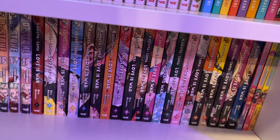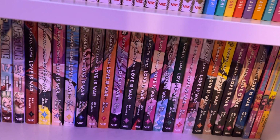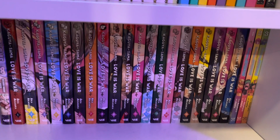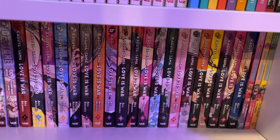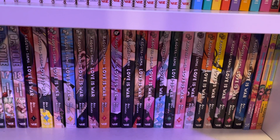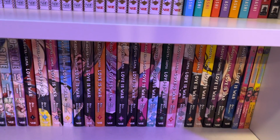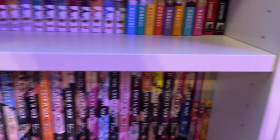Kaguya-sama Love's War, volumes 1 through 20. Love this series. It's great fun. It's coming to an end, I believe. You can feel that it's slowly crawling its way towards a conclusion, which is good. Not all series should go on for 70 plus volumes.